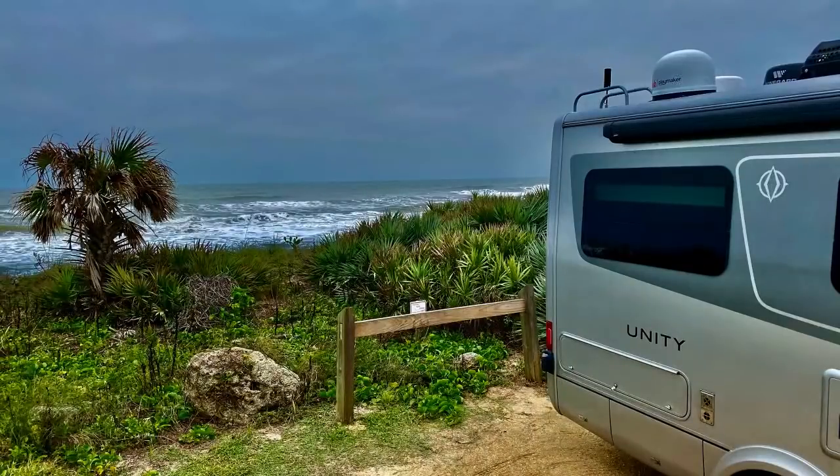In the meantime, we're going to go have some fun here at Gamble Rogers State Park. One more last view. Look at this. We're going to go walk around out in the dark now and listen to that surf pounding. It's pounding out there. Sounds like Michigan winters.